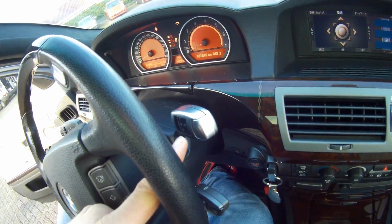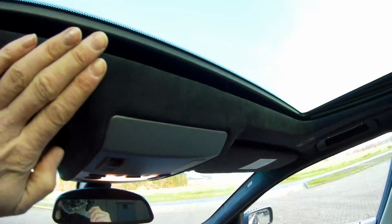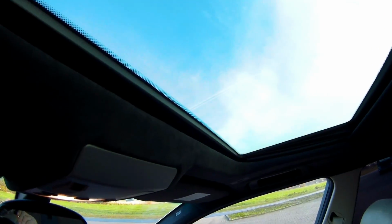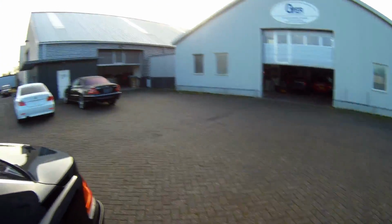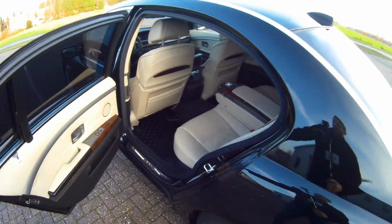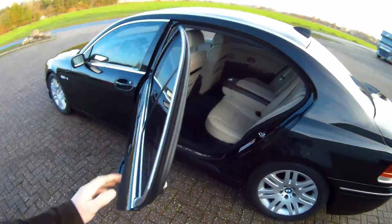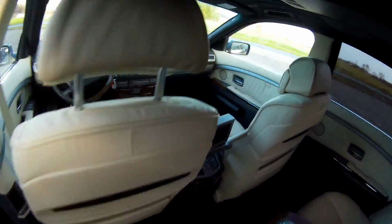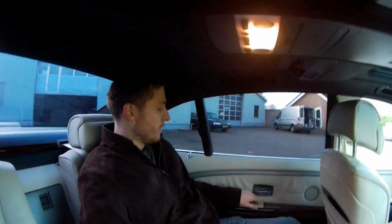We also have the transmission controls on the steering wheel, so it's not in the middle console. Also very nice headliner, suede. Open sunroof. So let's have a look in the back. Also in here you can see long door. It's about 14 centimeters longer. You can really feel that when you're sitting in here. So it's pretty nice in the back.